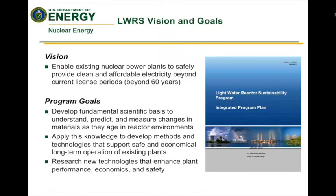The Light Water Reactor Sustainability Program seeks to enable the existing nuclear power plants to operate for an extended period of time, generally beyond 60 years. The goals are to develop the fundamental scientific basis to understand, predict, and measure the changes in materials as they age, to apply this knowledge to develop methods and technologies to support the safe and economical long-term operation, and research new technologies that enhance plant performance, economics, and safety. Again, all focused on keeping the existing plants operating.